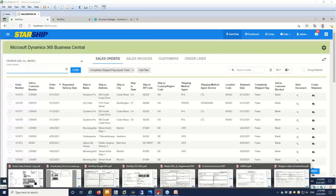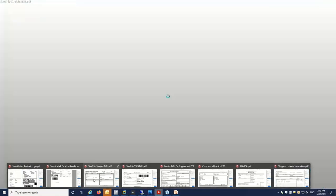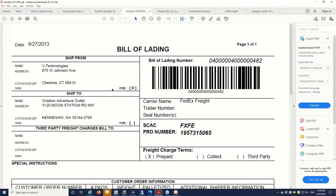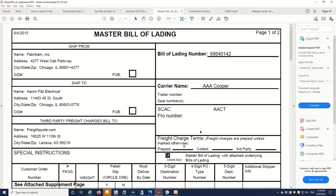And we'll take a look at our bills of lading in StarShip. You have options here for the straight bill of lading. You also have the VIX bill of lading. And you can also get the master BOL as well. These are all standard templates that are available in StarShip. You have the ability to go through and print those out for each of the carriers.